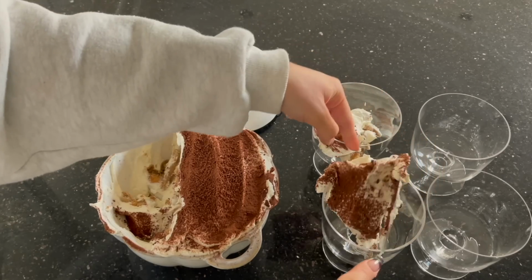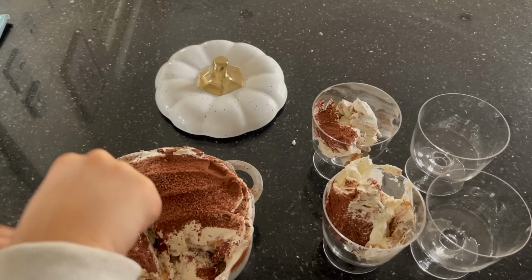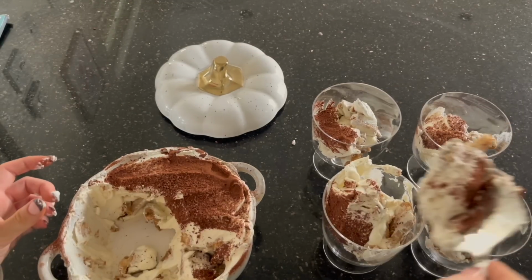I did struggle serving it up neatly. It became an absolute mess, but honestly it tasted amazing. And this was my first time ever making it, and it was a real crowd pleaser as well. So I highly recommend making this. It was just, yeah, so delicious.